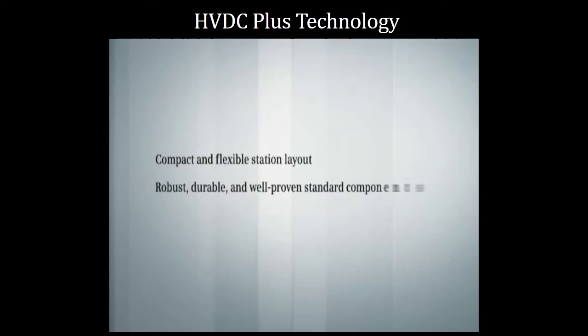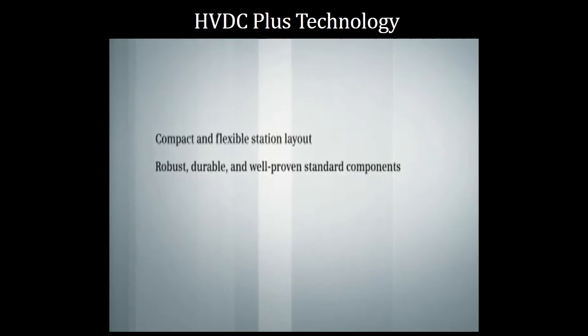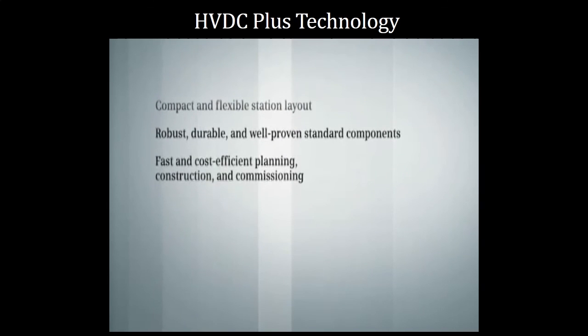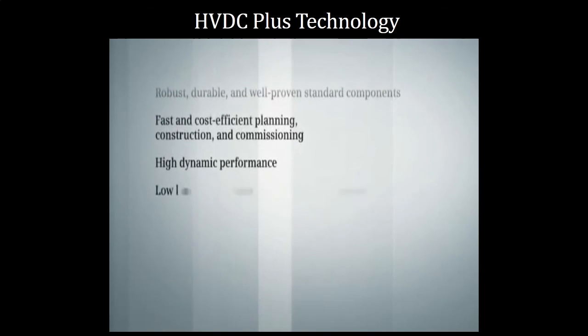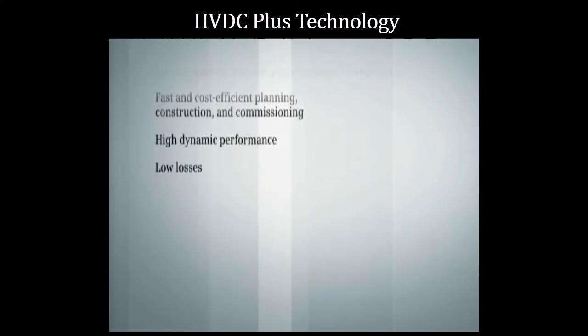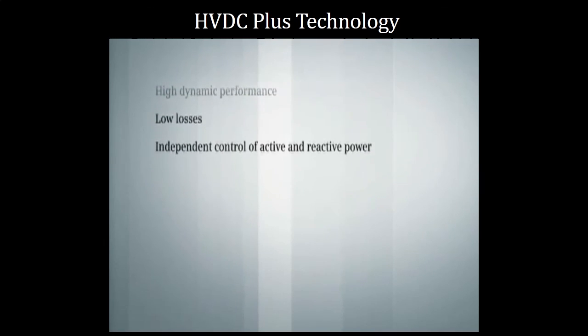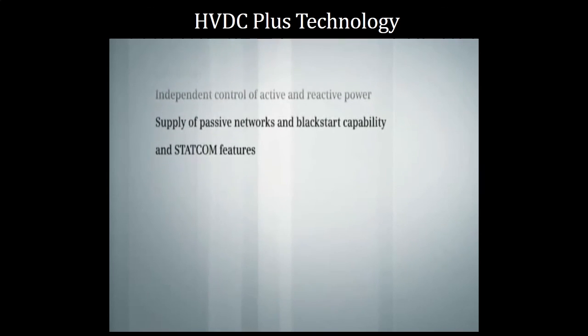That means compact and flexible station layout, low space requirements, scalable system design, robust, durable, and well-proven standard components, outstanding system availability, low maintenance and service requirements, fast and cost-efficient planning, construction, and commissioning, high dynamic performance, stabilization of weak AC networks, low losses in comparison with conventional 2- and 3-level voltage-sourced converters, independent control of active and reactive power, supply of passive networks and black start capability, and STATCOM features.